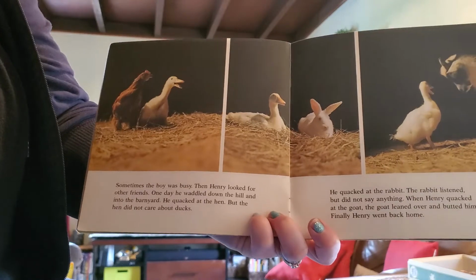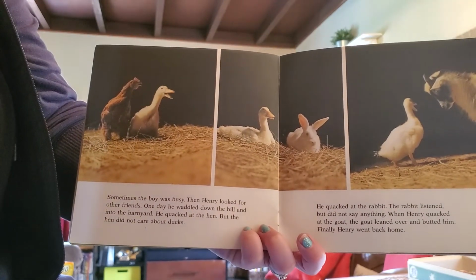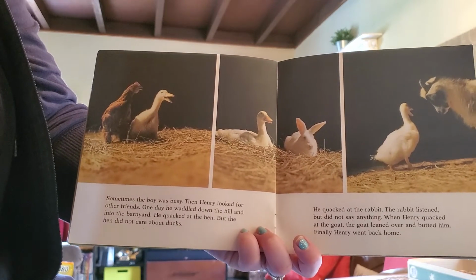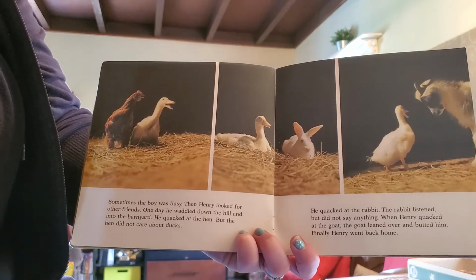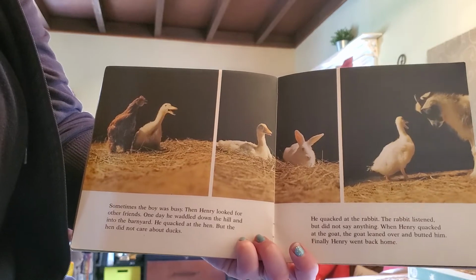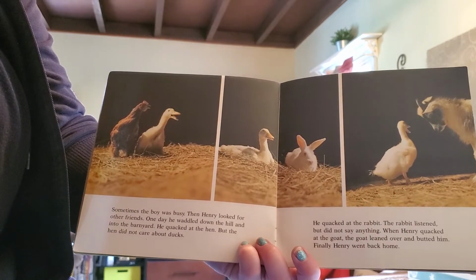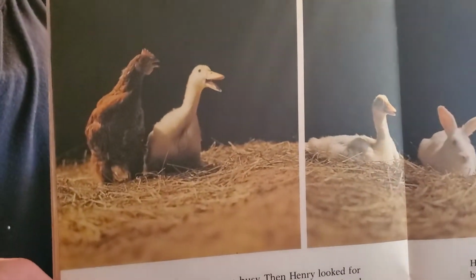Sometimes the boy was busy. Then Henry looked for other friends. One day he waddled down the hill and into the barnyard. He quacked at the hen, but the hen did not care about the duck. He quacked at the rabbit. The rabbit listened, but he did not say anything. When Henry quacked at the goat, the goat leaned over and bumped him. Finally, Henry went back home.